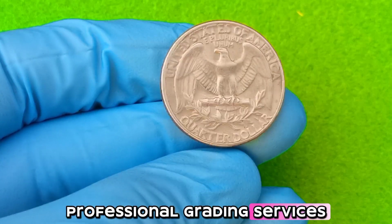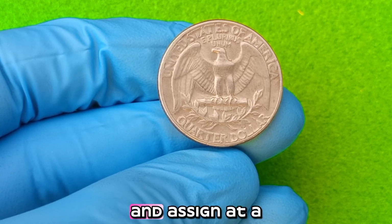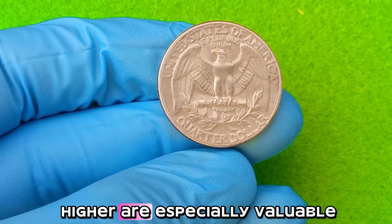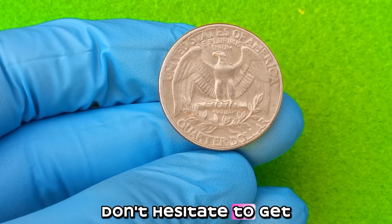Professional grading services, like PCGS or NGC, will evaluate your coin's condition and assign it a grade. Coins graded MS 65 or higher are especially valuable. So, if you think you've got a winner, don't hesitate to get it graded.